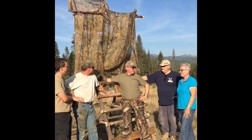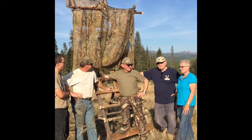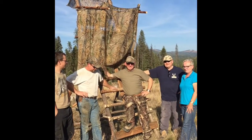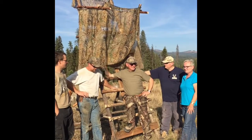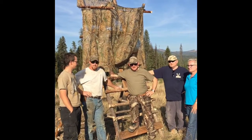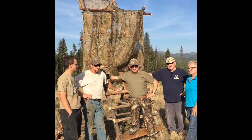Yeah, God willing, in 2 years, Werner's going to make the trip back across the Atlantic again. Awesome. And he's going to build a freestanding ladder with a seat on the top, which is typical of some of the deer stands they have over there.